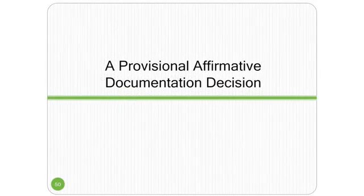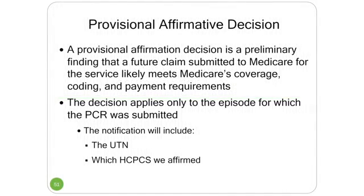Now let's talk about a provisional affirmation decision. A provisional affirmation is a preliminary finding that based off of the documentation submitted, this claim will meet the Medicare coding and billing requirements. Keep in mind this does not bulletproof your claim, and another Medicare contractor could come along and review it in the future. When a provisional affirmation decision is received, you will receive the HCPCS codes that were affirmed, as well as the UTN that will need to go on your final claim.